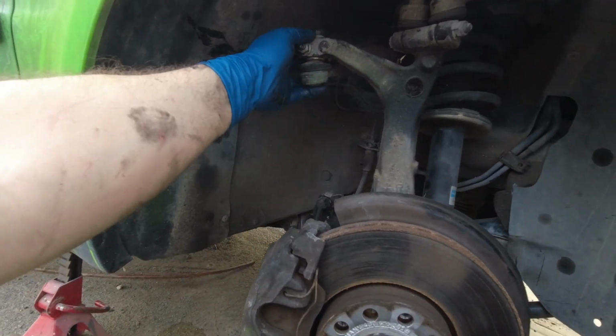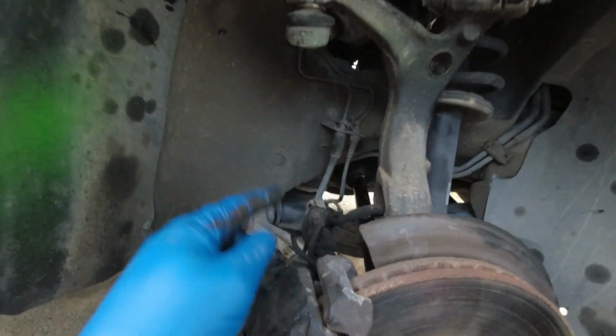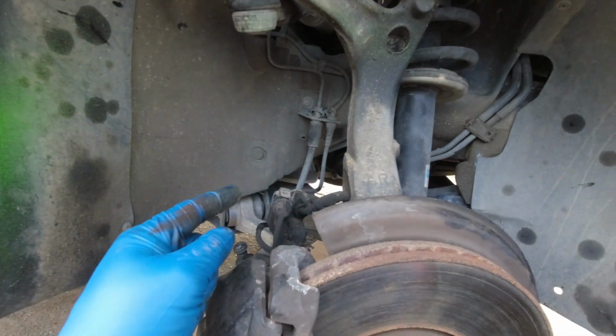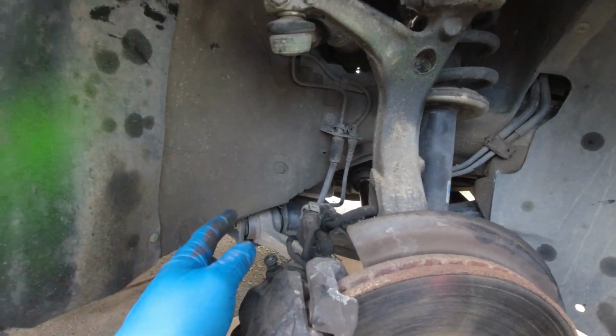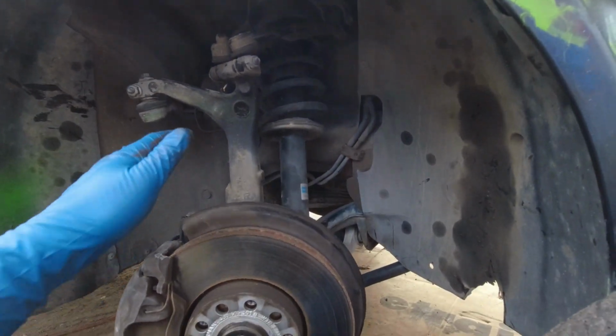It was really easy to put back in. So that's a good design. I like that. I don't like those 12-point things on there. That's stupid. There's no reason those need to be there. They could easily be regular bolts, and it would make everybody's life easier.